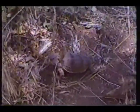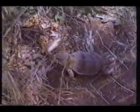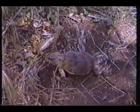I don't know what this plant is called, but we've seen it growing at different places. Can you see that little fella right in the middle? I don't know what he is. Some kind of a lizard or... Probably run when I get too close. No, he don't run at all.